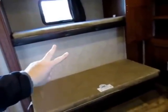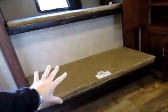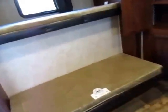This flip-up-down bunk design is here so that you get an outside kitchen in a 2-slide bunkhouse. This is the only way you can do it, and a lot of manufacturers haven't figured that out yet, which is funny because it's not like it's a new idea.